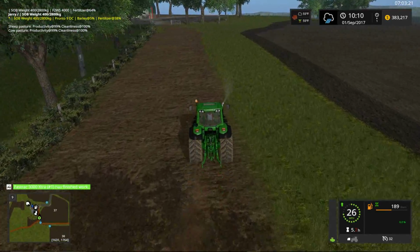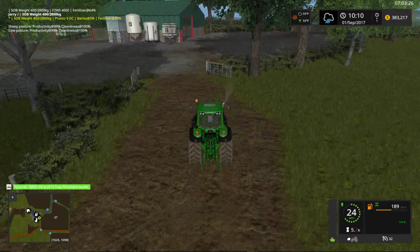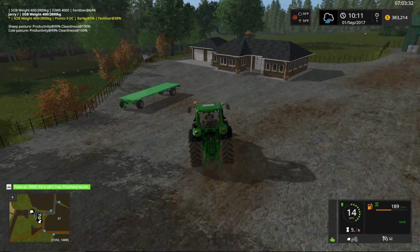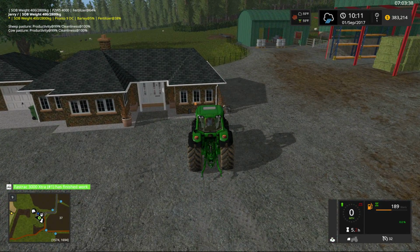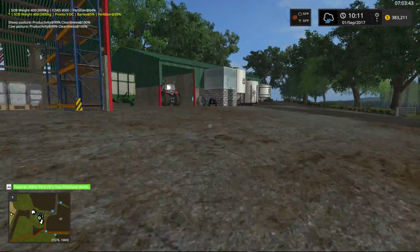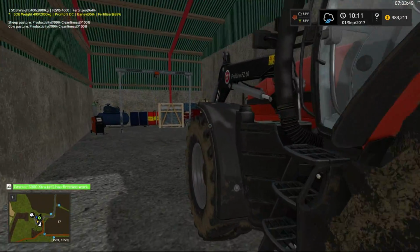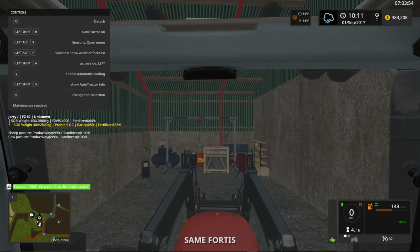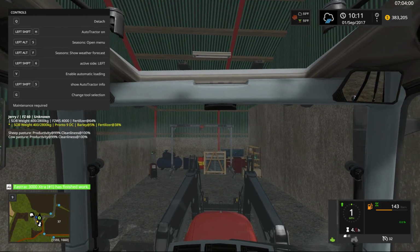Obviously, I've seen it multiple times on starting the game out with a brand new game save in spring, and obviously it's knocked back considerably. But so yeah, we will just kind of park here for a moment and get out. This is the little Sammy, our sacrificed tractor that we're looking to see how it affects. Maintenance says it's required. It starts up, it backs up, it moves.